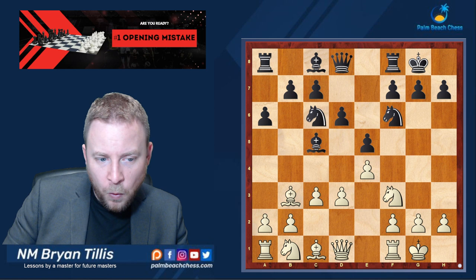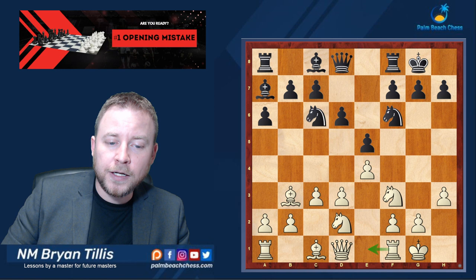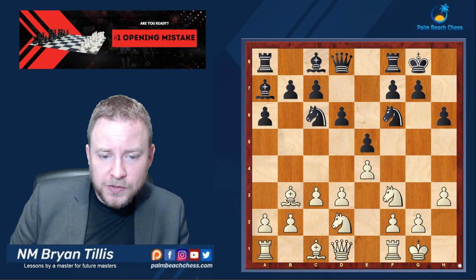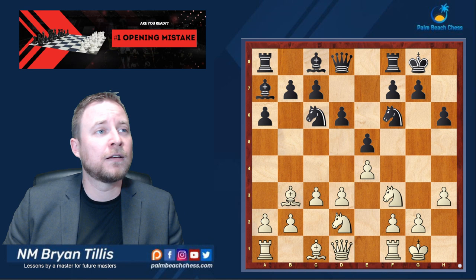But first, after knight bd2, we need to play h3 before playing rook e1. Because if we play rook e1 immediately, we're going to run into knight g4, and we have to defend the f-pawn. So we actually have a legitimate reason for playing h3, a purpose, and that's why it's played now. So h6, and black, for the same reason, can't play rook e8. So he plays h6. He has an actual legitimate reason for doing so, not just because I've seen it done. Have reasons for the moves.